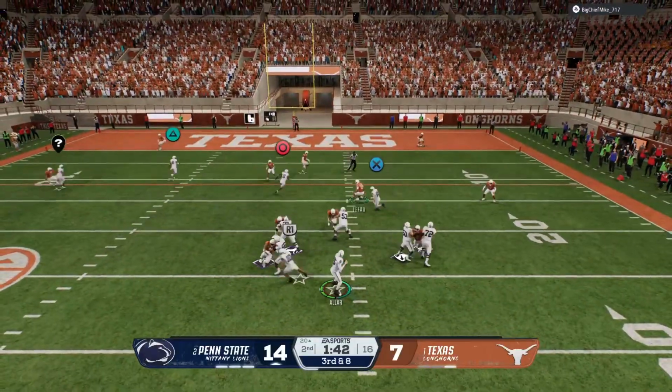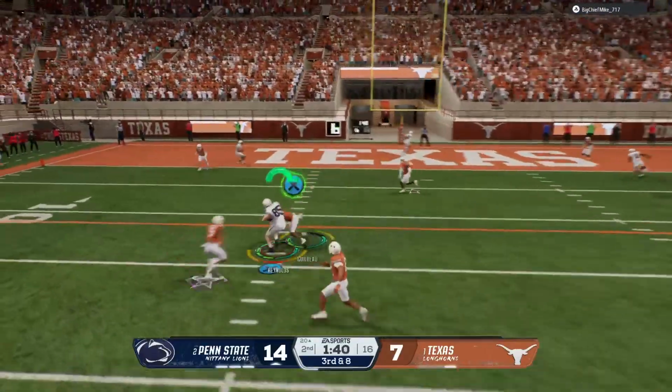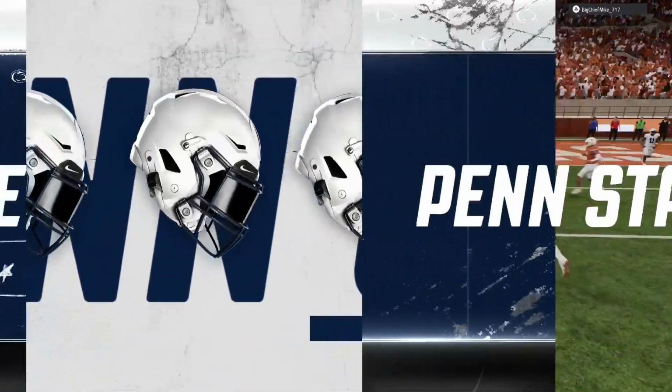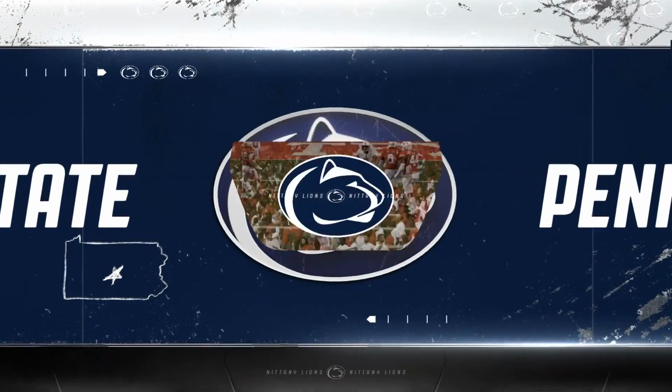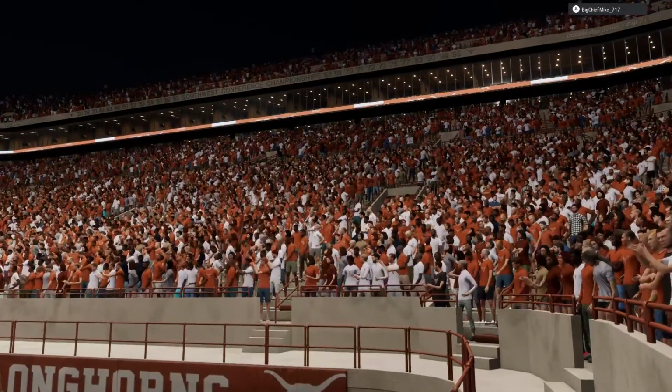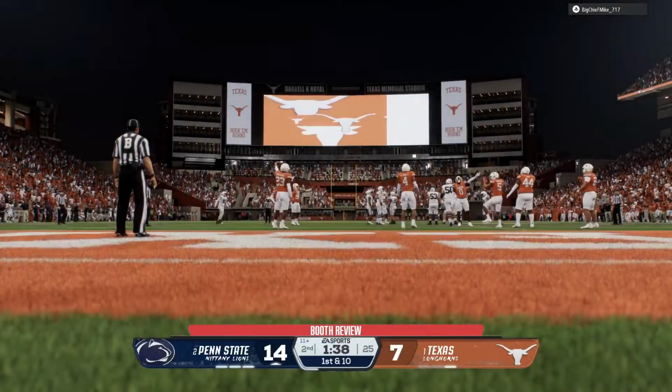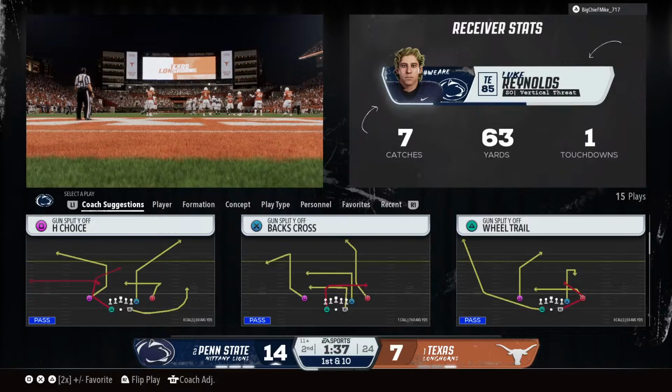To the air, it's Allard. Gone over the middle, it's Reynolds. He gets it oh so close to the first down marker, but I think he's going to be a touch short. All right, they get the completion. Don't get the first down. So we've got a massive decision now, 4th and inches.